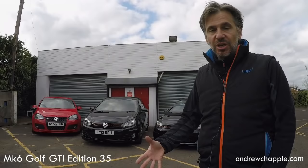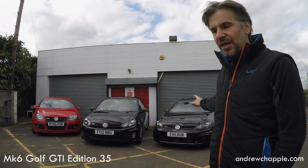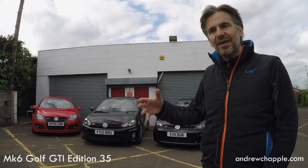This is the original GTI and it came out in 1976. So the Edition 30 came out in 2006, the Edition 35 was 2011, and the Edition 40 was 2016. They're all based on standard cars, they all have a bit more power, a few more badges and a bit more spec and just a bit more GTI-ness. As a result, they're really popular with enthusiasts like me and they hold their value really well.